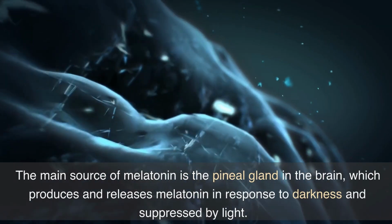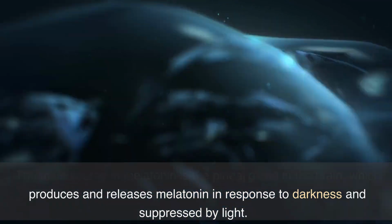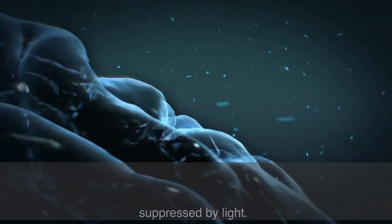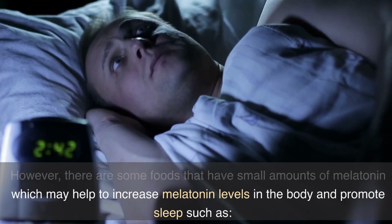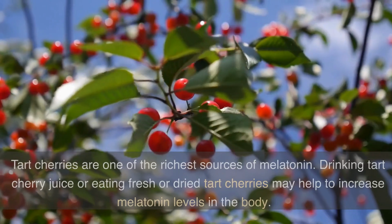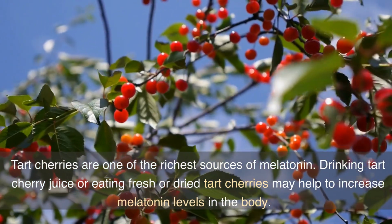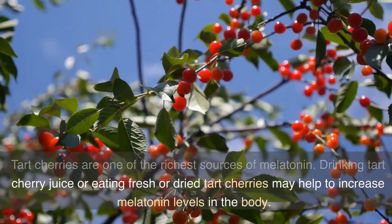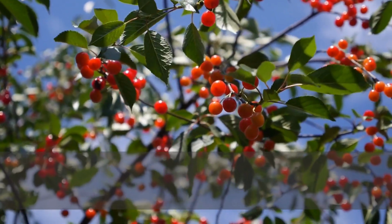The main source of melatonin is the pineal gland in the brain, which produces and releases melatonin in response to darkness and is suppressed by light. However, there are some foods that have small amounts of melatonin which may help to increase melatonin levels in the body and promote sleep, such as tart cherries. Tart cherries are one of the richest sources of melatonin. Drinking tart cherry juice or eating fresh or dried tart cherries may help to increase melatonin levels in the body.